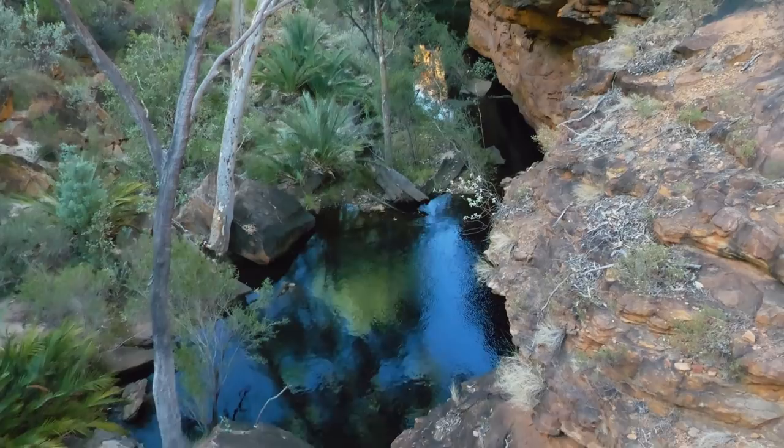So where do we make it down to? We're in the Garden of Eden. This is the waterhole we were looking at from above, but wow, it is so lush here. It is just really kind of amazing. Yeah, well, it is relative, I suppose. There's a lot of water here.